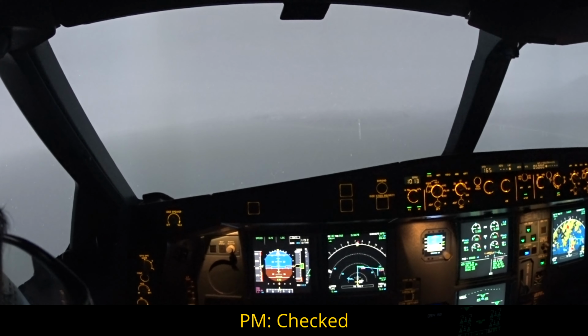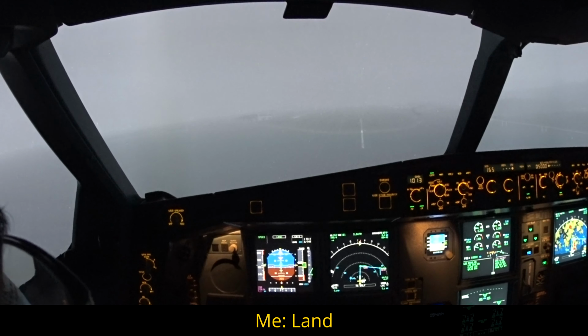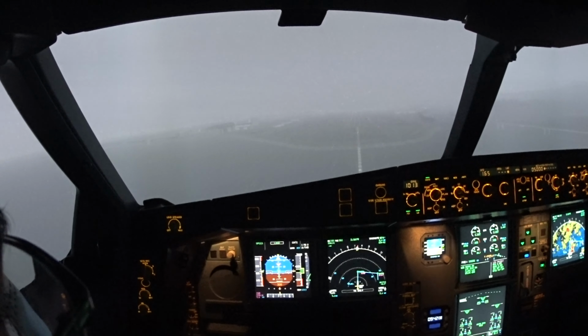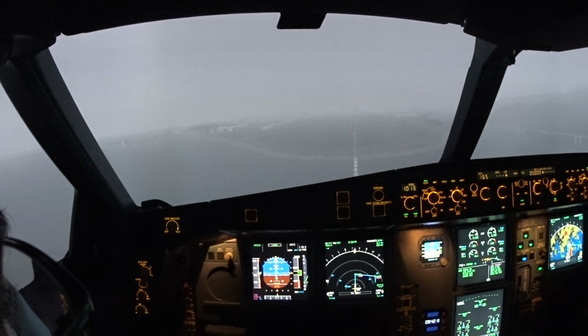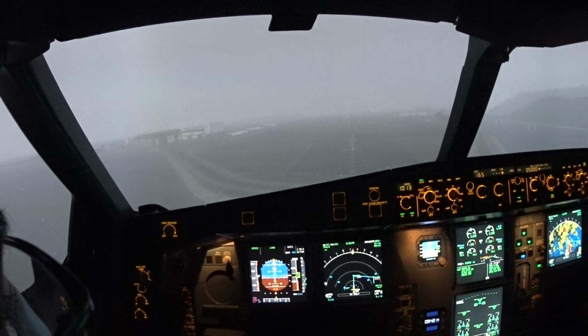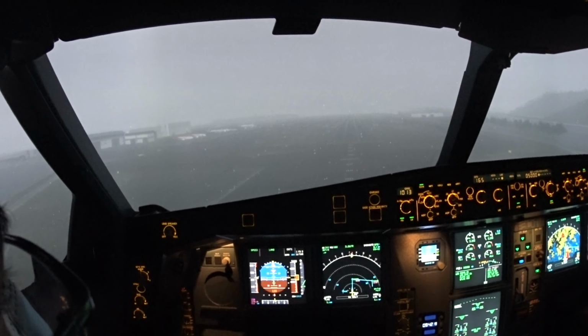Cat 1. So expect this one will be a firm landing. It doesn't matter. That's okay. You're coming in at 165 knots. It's really 100 above. That's fast. And also on the final, you expect a high sink rate as well. Minimum. Yeah, this is 900 feet per minute. Yep, continue. Easy, easy. 100.